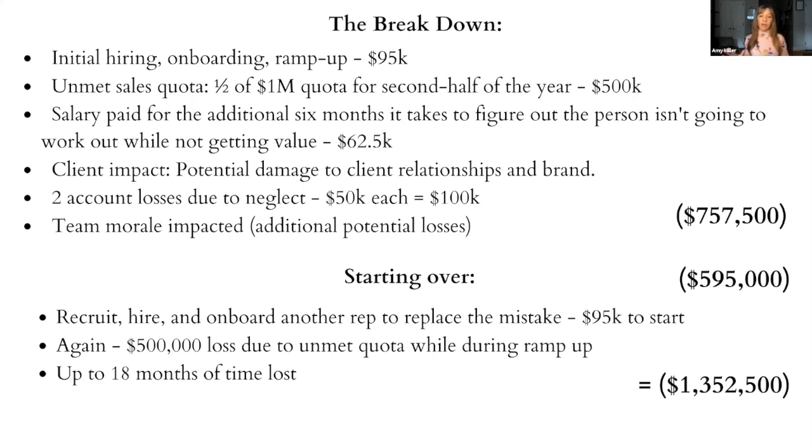So if you've got a sales rep making a salary of $100,000, initially hiring, onboarding, and ramping up, you're already at $95,000. So this is already well over their 30% of their annual salary, because you've got the recruiter fees, you're paying HR, and you're also paying for their benefits in addition to their salary, as well as the training. Now, typically you're going to have a ramp up period where you don't expect a return on investment necessarily for the first half of the year.